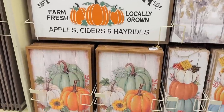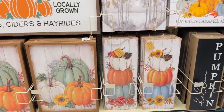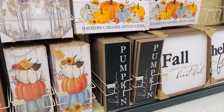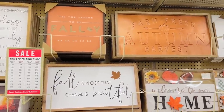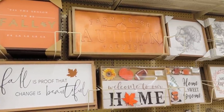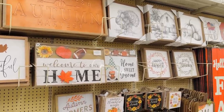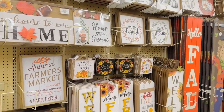I also have this pumpkin one that is below it. And I think I even have one of the pumpkin topiary signs, or I might have given that to my son's girlfriend. I love the sign that says fall is proof that change is beautiful. That one really caught my eye, and I thought that it was just a sweet addition to the fall vibe. I love fall because there are so many signs about being thankful.